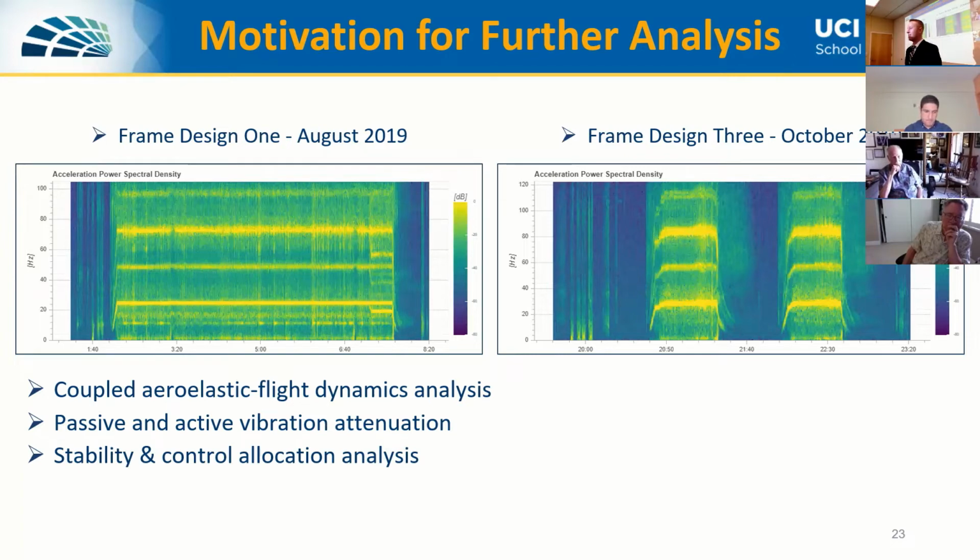But part of the reason I say that is depending on how you mount the flight controller and where it's located will affect how it's seeing the vibrations in the frame. So it's not the complete story. And that's why I think it's important to have a better picture of what's going on. Okay, thanks. Okay.